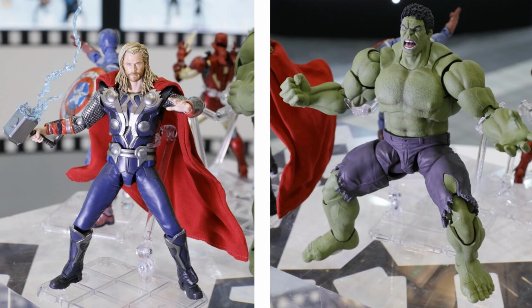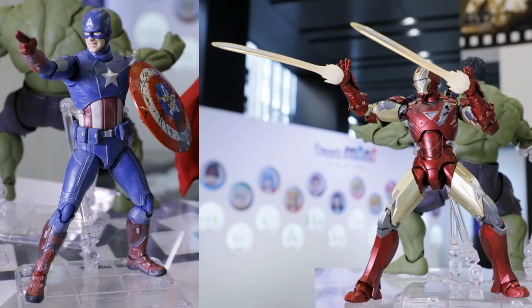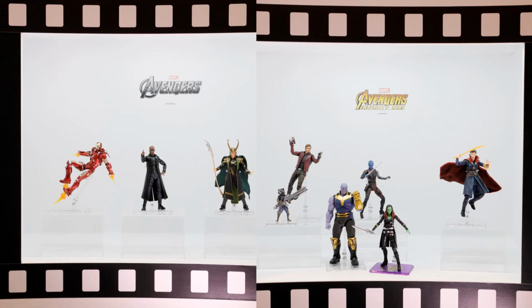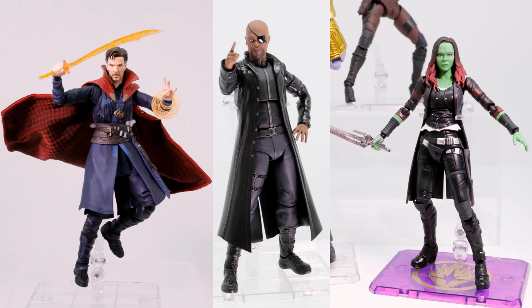And here's that Chris Hemsworth Thor, looks really good. And then the Hulk that we've seen before. There's the Chris Evans Cap and the Iron Man figure. And in the background, you can see a couple more different Thor and Cap there with a broken shield. You also got a Thanos sitting there with his sword. So those are going to be awesome. And a couple of different figures from the Black Widow movie as well, with Taskmaster there and Black Widow with her black costume on. So those would be really awesome to see one of these days. You also got another Iron Man, Nick Fury, Loki, Star-Lord, Rocket, another Thanos, Gamora, Nebula, and then Doctor Strange. So here's that Doctor Strange, the Nick Fury, and the Gamora.